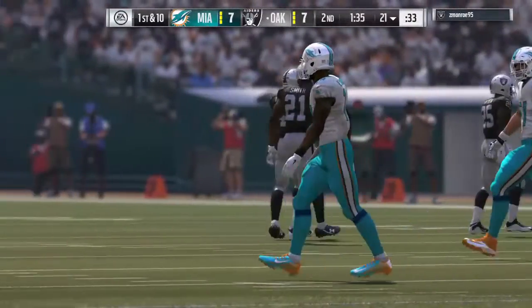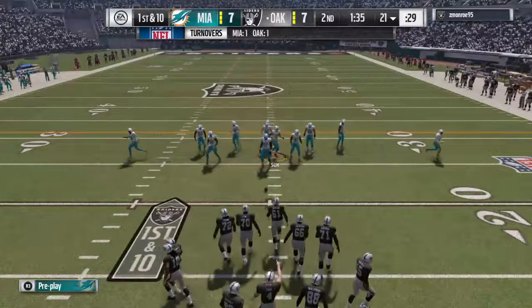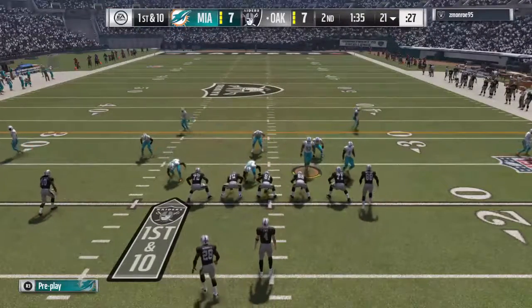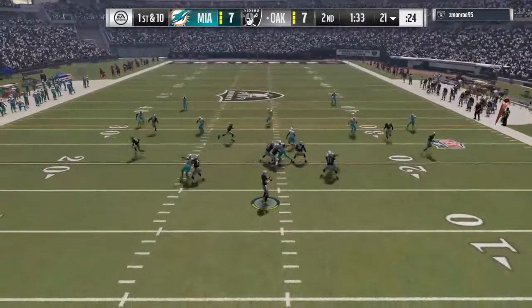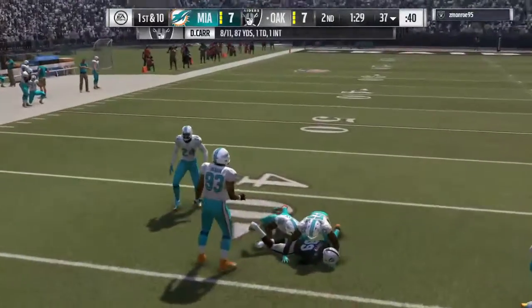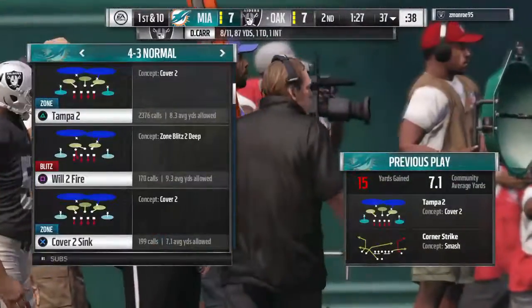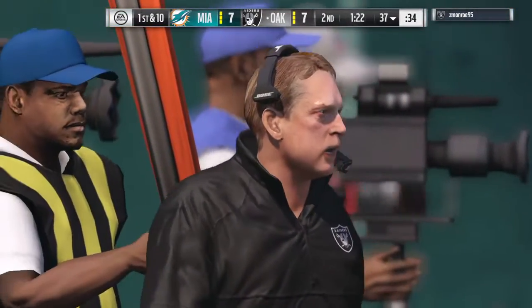And following the interception, we'll see what they can put together on this drive. I can hear my old college coach right now. He always used to tell us before every game, the team making the fewest mistakes will win. What they're hoping is that that last mistake is their only one of the game. Coaches, that's all they talk about, turnovers, right? Minimizing those and maximizing opportunities. 15 yards through the air and a first down.